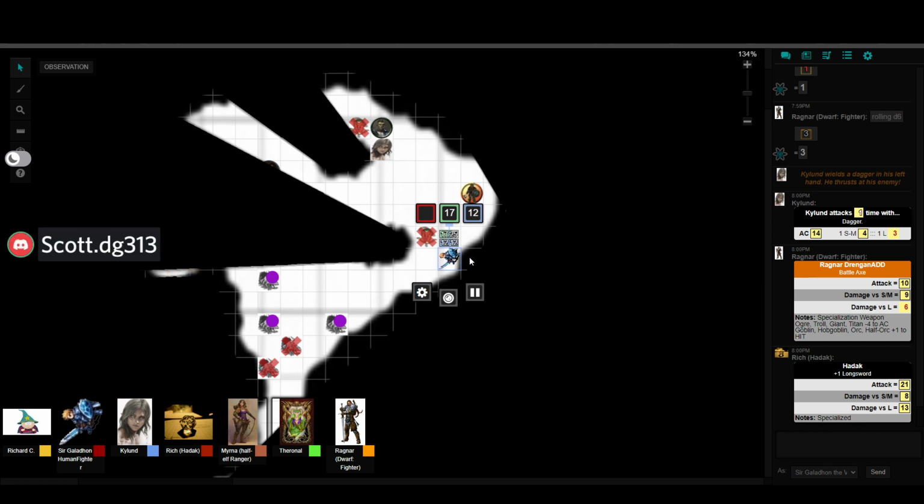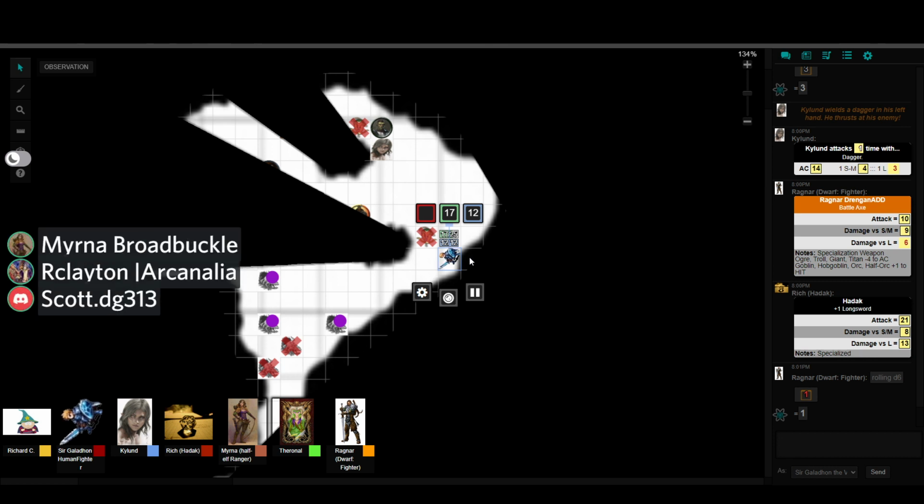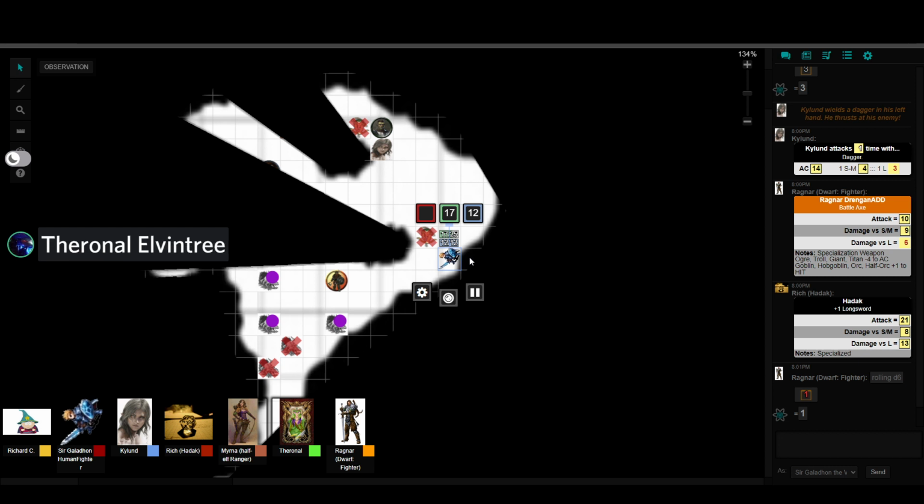I'll actively search the room, do my little dwarfy thing on the secret door stuff. If there's one, I should have found it. You did not find any. Okay. Did we chase down all the corridors up here? There was one other one.